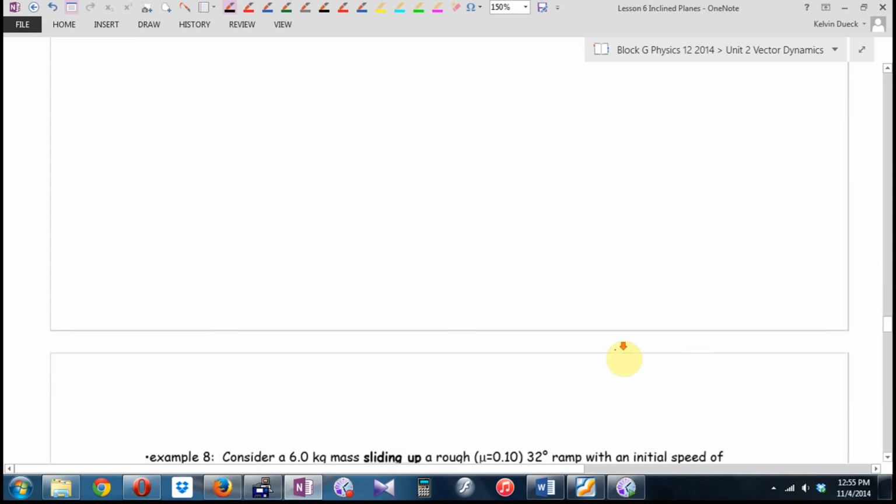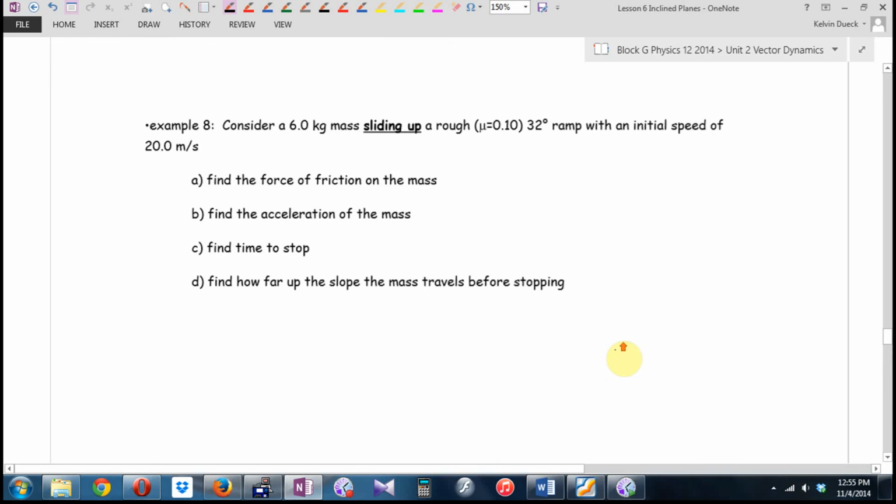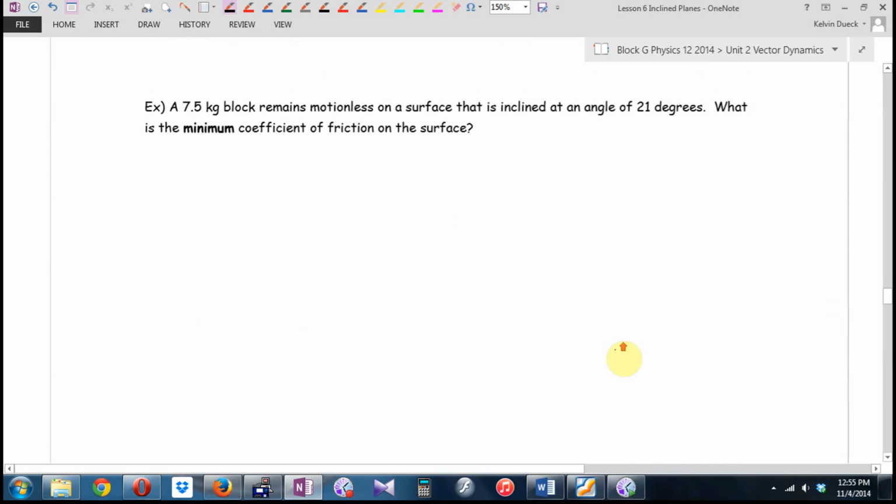How many more am I doing here? I think two more. Good. A 7.5 kilogram block remains motionless on a surface that is inclined at an angle of 21 degrees. What's the minimum coefficient of friction on the surface? You know what this question's asking me to find? What's mu?